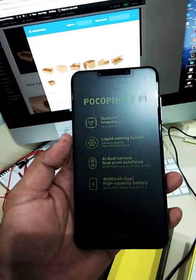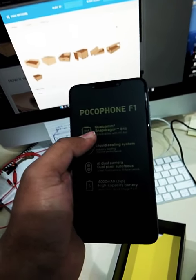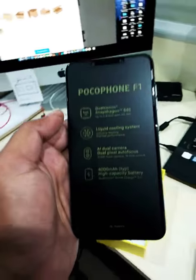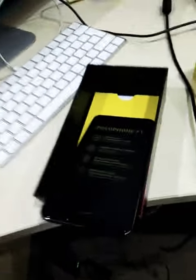128 gig. You know what I like inside it? The liquid cooling system and the powerful Snapdragon processor. That's what I want. That's what I want. And the camera, everyone knows about it. It's really cool. And thanks souk.com who delivered it really late. And there is something I don't care about. So that's my phone. I'm not gonna start it again.